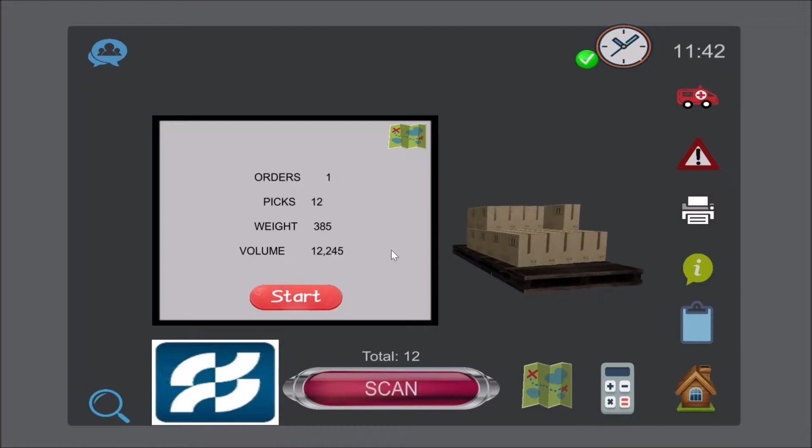12,245 volume. The last thing she says is the volume of the order. She does not mention that the volume number is either cubic centimeters, inches, or feet. Volume is esoteric to many of us. What does this number mean? On the right is a visual representation of the volume the operator will pick.